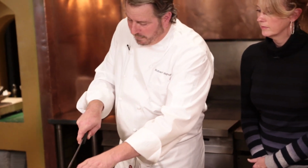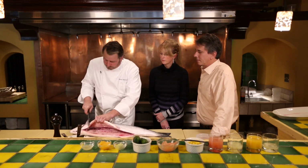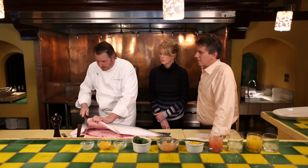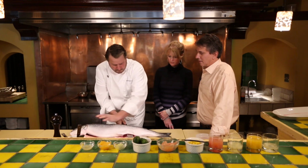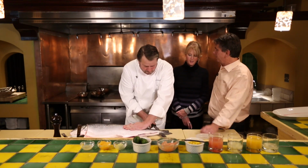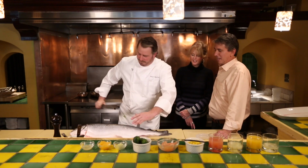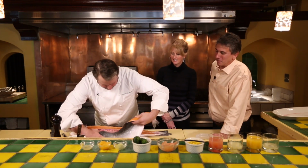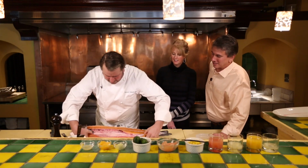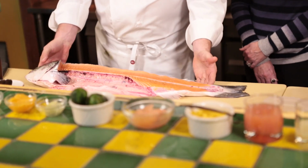Okay. Here we go. We're just going to fillet this off. You're going to cut right behind the gills until you come to the backbone, and then I'm just going to turn this knife and just run this right along here. Wow. See, he could be a surgeon. Yeah. He makes it look so easy. And then we have this nice, look at that beautiful piece. Look at the size of that. Look at the color. See how the color on that is?